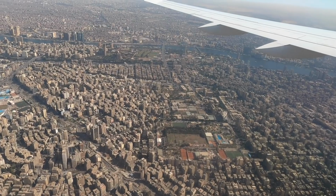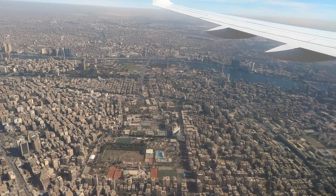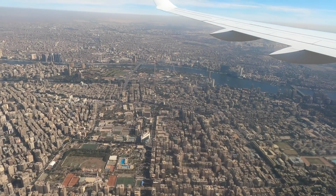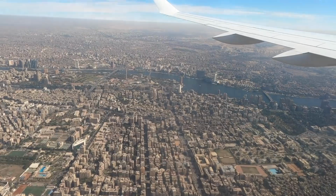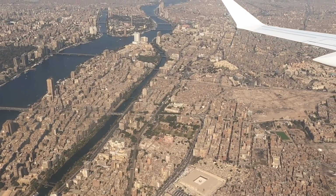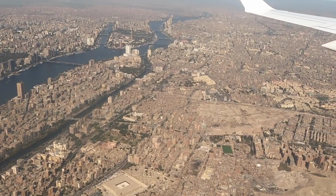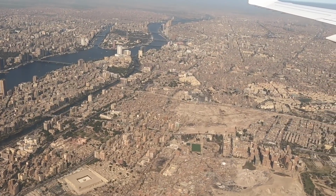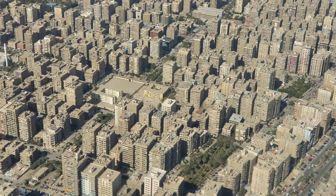The best views were yet to come though, as we started our ascent into Cairo. Normally I've always flown into Cairo over the desert, but this time we came in right over downtown and got some amazing views of the Nile and the sprawling city below. I've always loved flying over large cities and seeing the shapes and patterns of the cityscapes below me. Cairo, with its 20 million plus inhabitants, is a fascinating city, and with rare clear skies, this was a real treat.